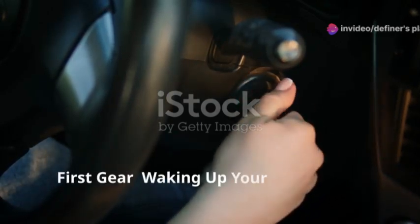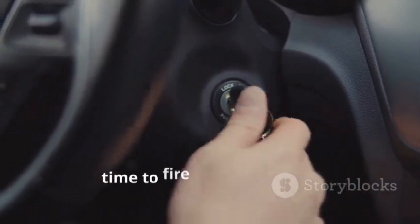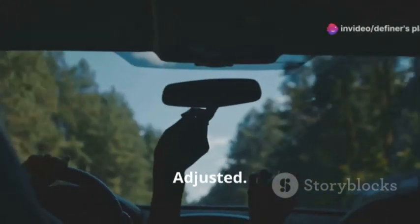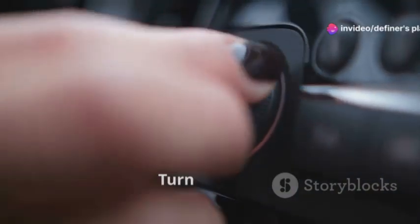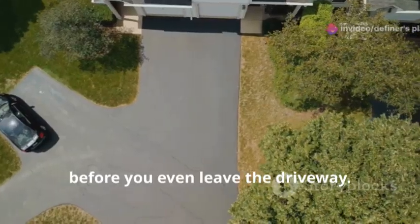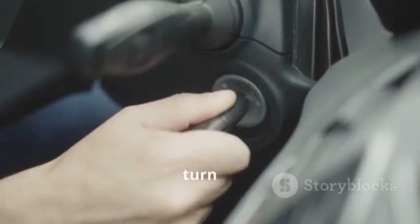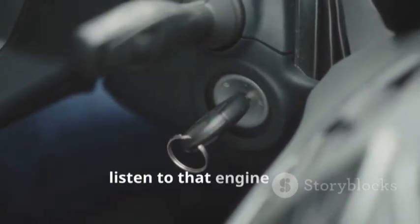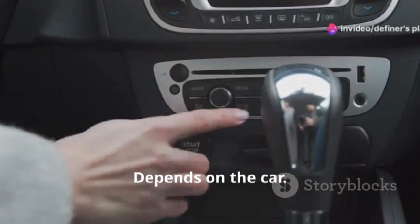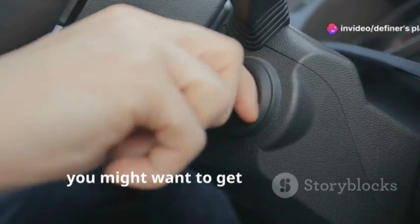First gear, waking up your metal horse. All right, time to fire up this bad boy. But first, some ground rules. Seatbelt, buckled, mirrors, adjusted. Terrible taste in music, turn it down. We don't want to deafen the neighbors before you even leave the driveway. Now the key. Insert it, turn it, and listen to that engine roar. Or maybe it's more of a gentle purr. Depends on the car. If it sounds like a dying cat, you might want to get that checked.